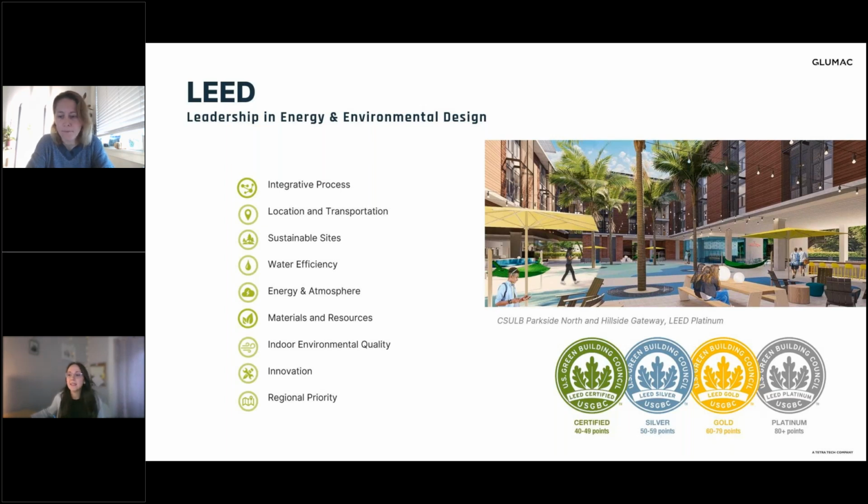Integrative process is an optional credit, but one that's always encouraged. It invites as many of the members of the core project team as possible to engage very early in pre-design with the development goals, specifically around energy and water most often, but the idea being that you get as many core project team members in the room as possible and start thinking about the project goals and how they may play into the below credit categories.